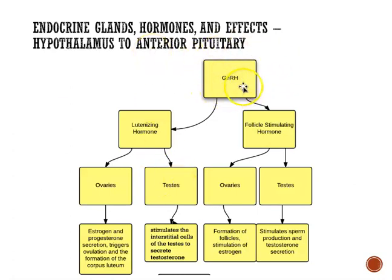So gonadotropin releasing hormone, that is what GnRH stands for. It's gonadotropin releasing hormone. This one is being secreted by the hypothalamus. This will go on to stimulate the release of either luteinizing hormone or follicle stimulating hormone from the anterior pituitary.